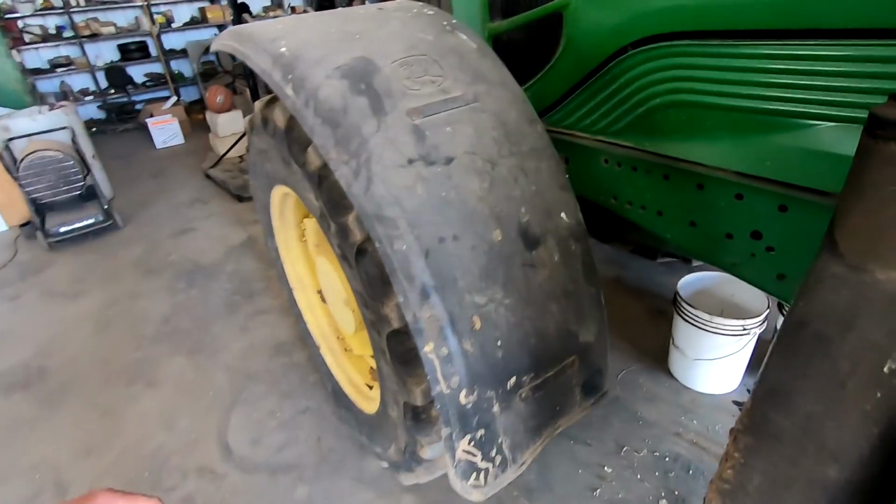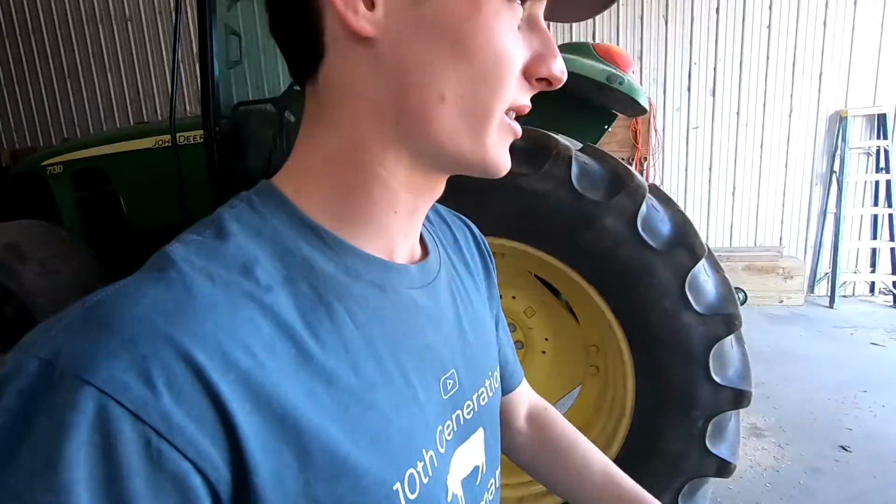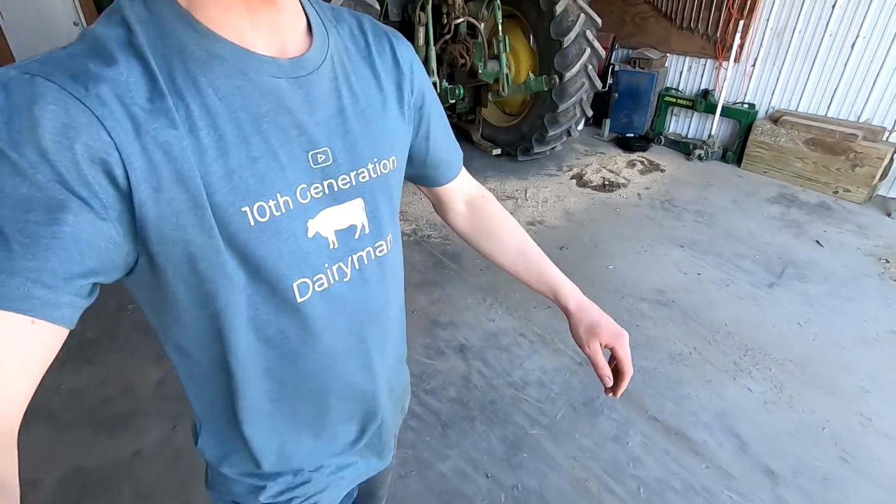Well, just got back from the meeting. I was thinking I'd get here in time to put it all back in this tractor, but it's actually time to feed cows right now, so I'm gonna go ahead and feed. Check out my shirt, by the way.